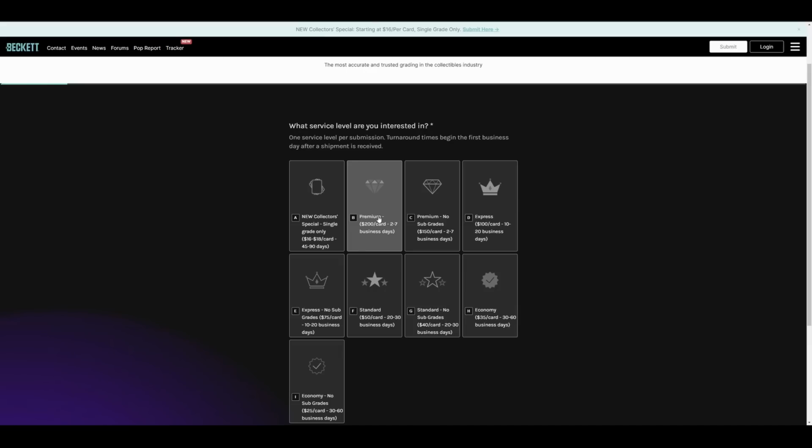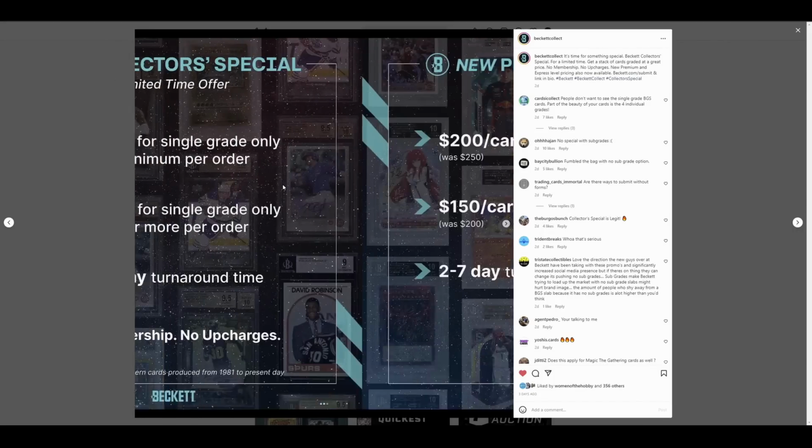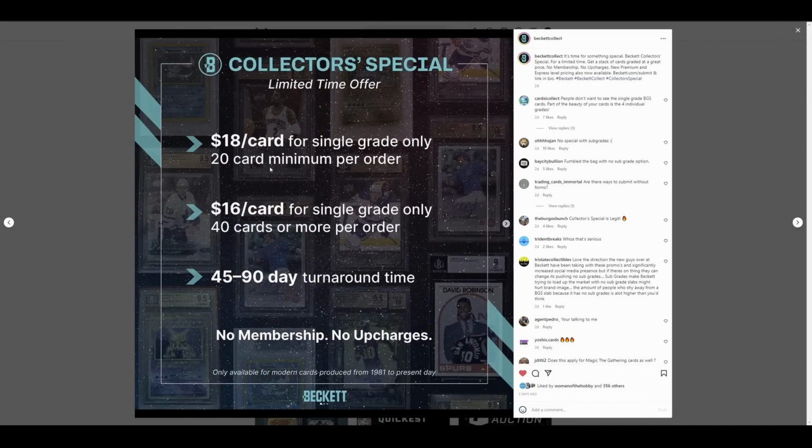If it was me, if I was sitting there, I wouldn't even offer non-subgrades anymore. Everything would be subgrades. I would build it into my price, and I would be offering things like this, not this. I'd be at like $20 a card with subgrades. Why, if you could do $18 a card with no subgrades, and you have to evaluate all four of those things when you're grading the card anyway? Because if you're assigning it a 9.5, you're getting to that number somehow. I assume the process is the same if you're putting subgrades on the card versus not. I would hope so. I would hope the card is not being graded differently if you're paying for subgrades versus not.